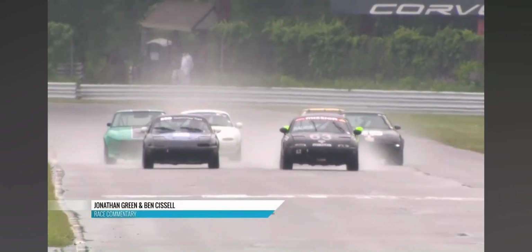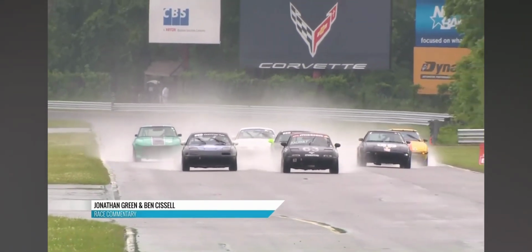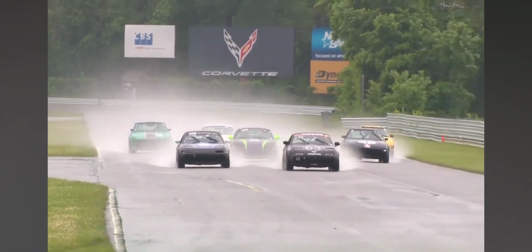It's Group 1, 2, 3, 4, 5B, and 8. Mostly Miatas, though. And let's see who's got the stomach for these wet conditions. Always tricky. You've got to kind of tiptoe. It's like being on ice.